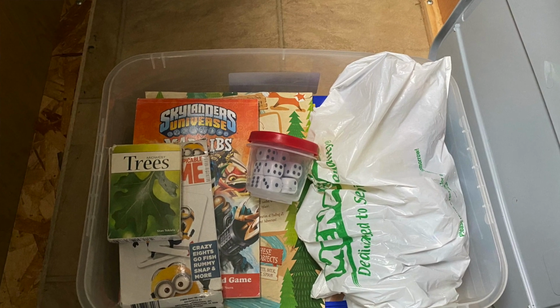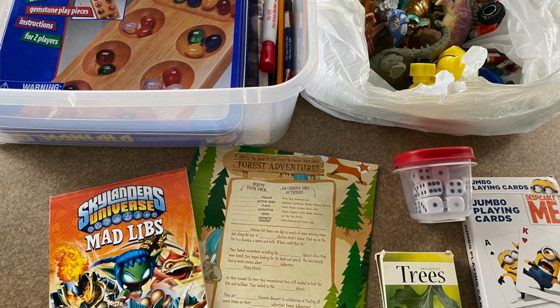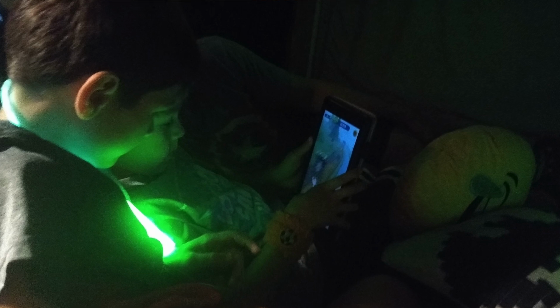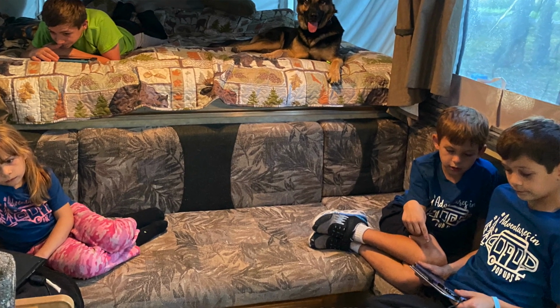We do bring a few small toys. We have a bin of stuff, rainy day activities, coloring, board games, card games. You need to have a few things for inclement weather and winding down time at night. You can always throw a movie on or let tablet time be something you do for a half hour, 45 minutes before bed. Put a movie on, watch half a movie, a whole movie, or have the tablets out for a little bit. I should clarify, typically we're not on media much when we're camping at all.